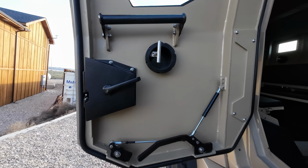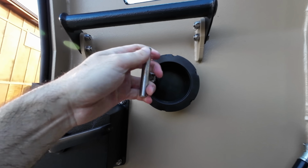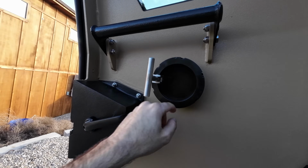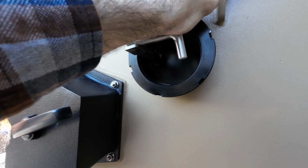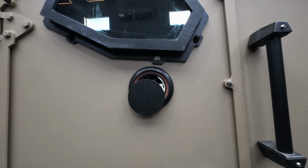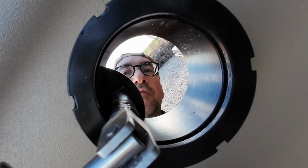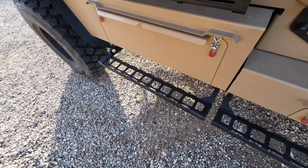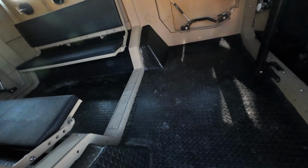Now on the back door, here's the little port where if you have some issues with people outside of your vehicle, you know, you can put some stuff out here. So to open this hole, you just turn it in, push it in, and then turn it up and out of the way. And that allows you access to anything that might be in your way, including me. Now let's step inside. Just grab your handle here. You got one, two steps, and then you go up, and now we're inside the back cabin.